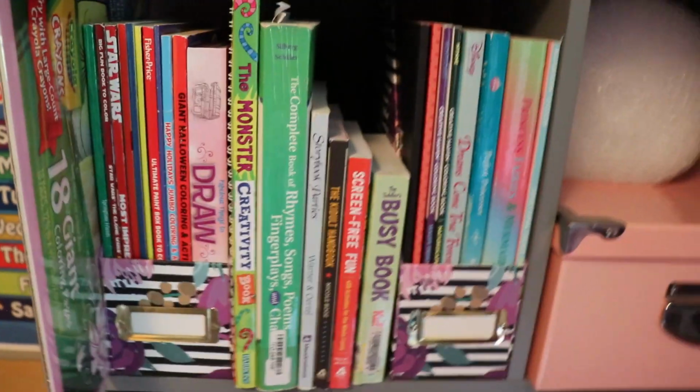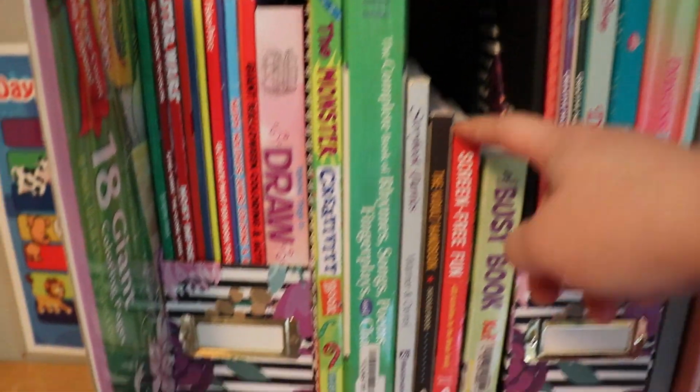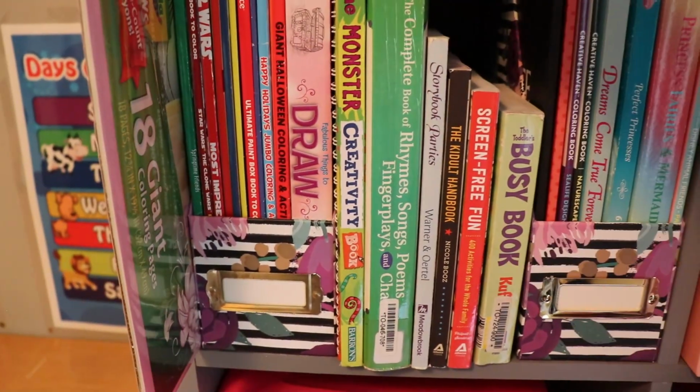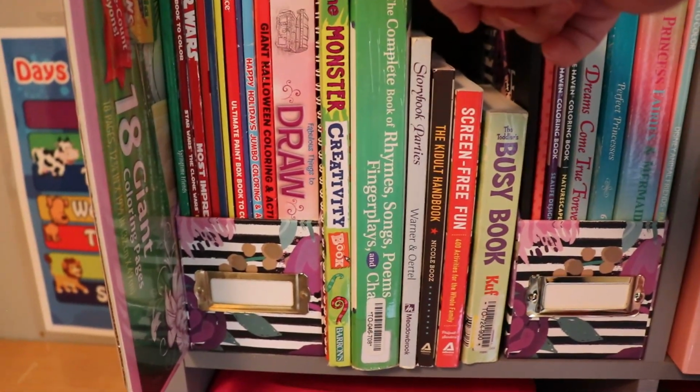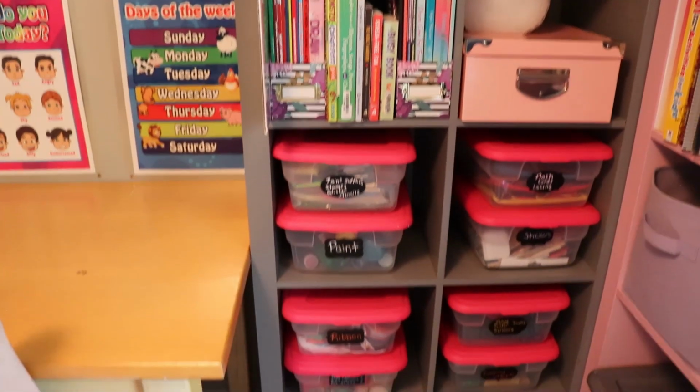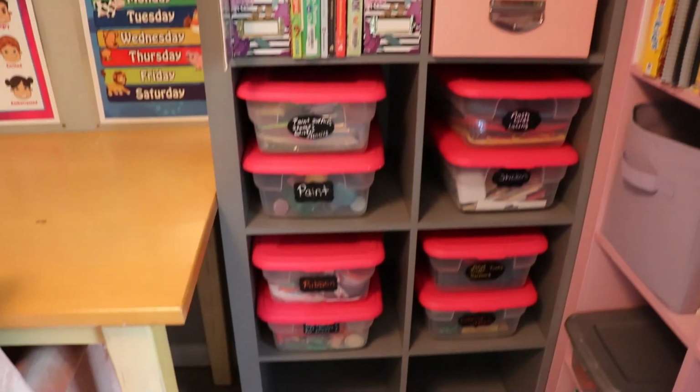This is all my coloring books and a few activity books. There's Screen Free Fun, the Busy Toddler book, the Kidult, and then this is an activity book and a rhyme, song, poem book. This is all my craft supplies, and I will actually go through each one and let you see what's in them.